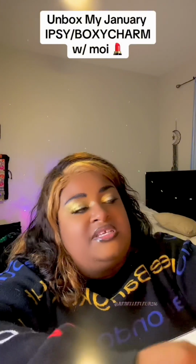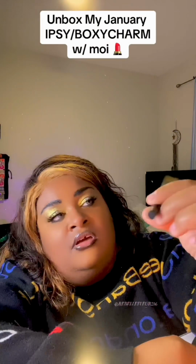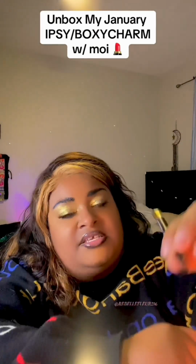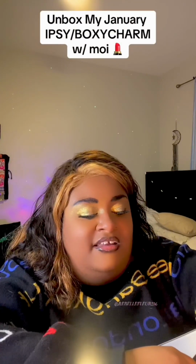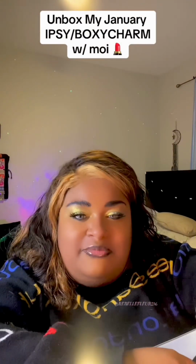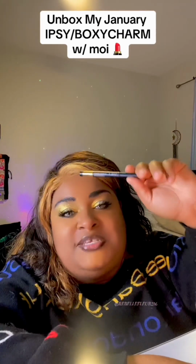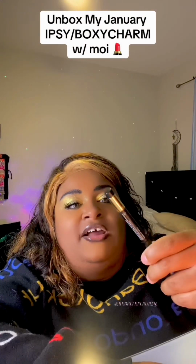I also received the Nabla Cupid's Arrow, full, what is this, full color stilo. Okay, so funny story, I already use my lip liners as eyeliner sometimes, or eyeliners as lip liners. I already make them pretty much multi-use, but this item is specifically meant for multi-usage. So it says it on the product.